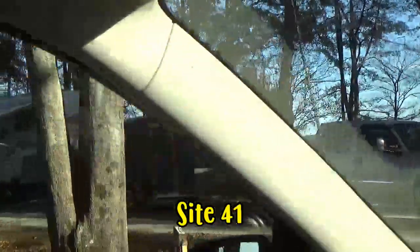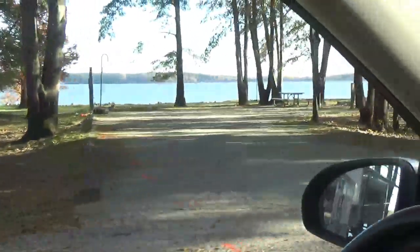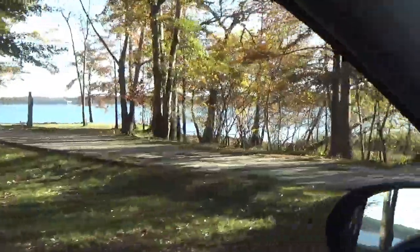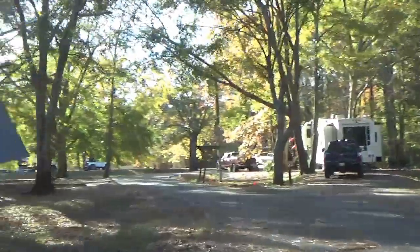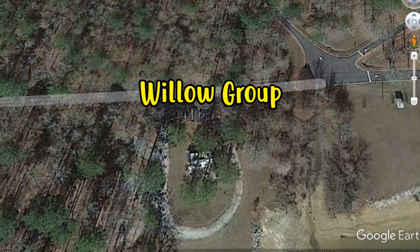The Willow Group section, which is Site 65, has electric and water, and they take up to 48 people there. They have a maximum length of 40 feet. With the 50-amp service there, it is $30 a night. This is actually a good place to drop a car, which would have been better than just outside of the guard shack like we did.